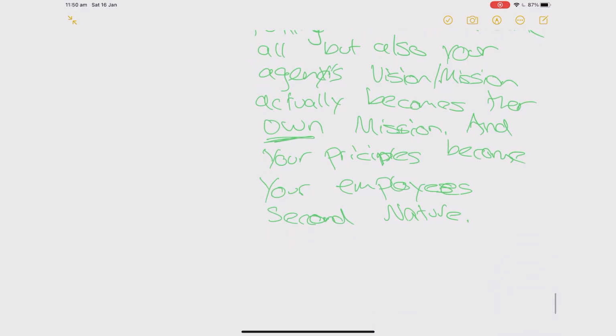And also, the principles that you lay out become your employees' second nature. That is just naturally now how they act. They don't even need to think about it. It's just second nature.